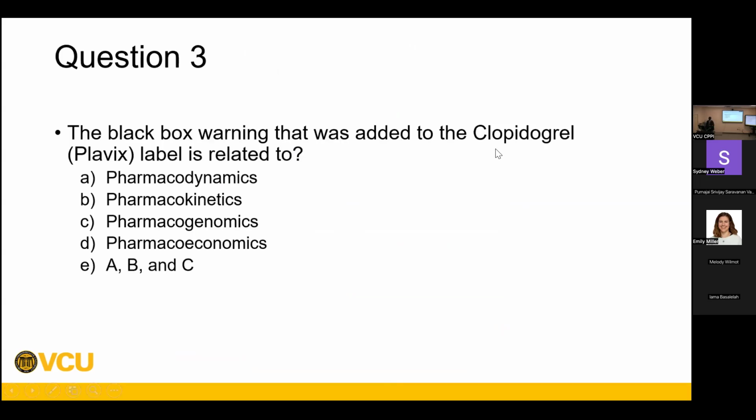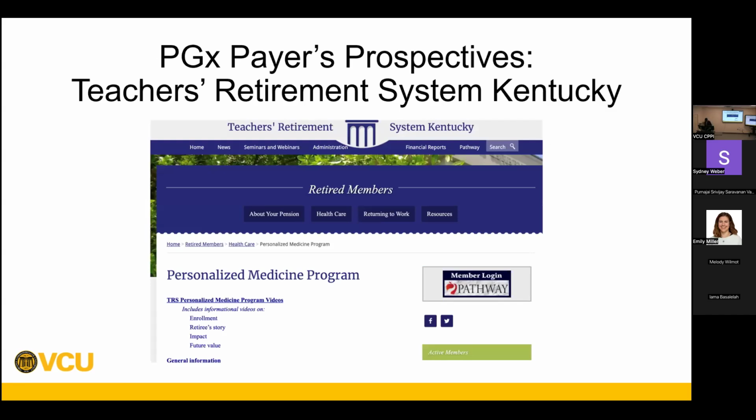So, question 3, and right now everyone has 100. This is a high stakes question. The black box warning that was added to clopidogrel is related to what? I know that you all know, so I'm just going to keep it moving, okay?